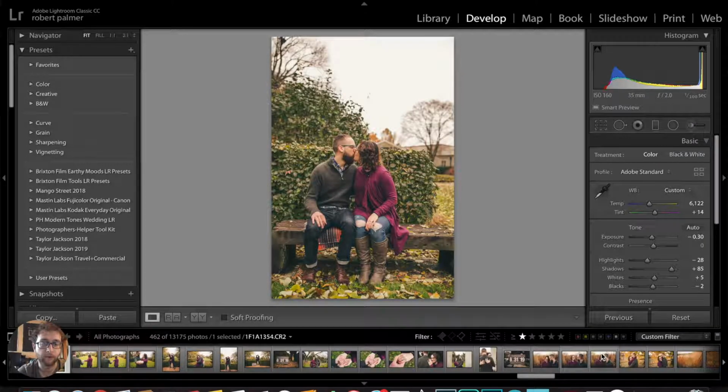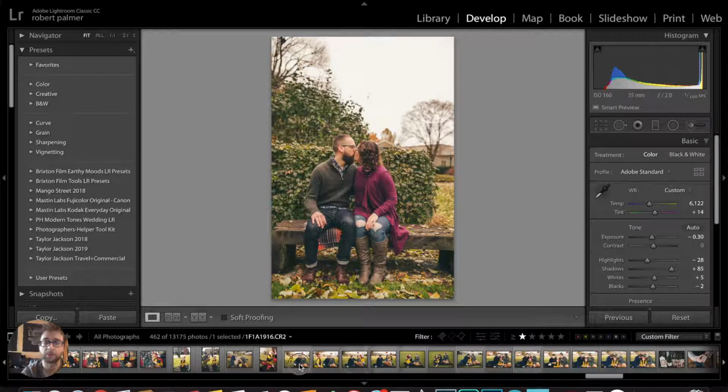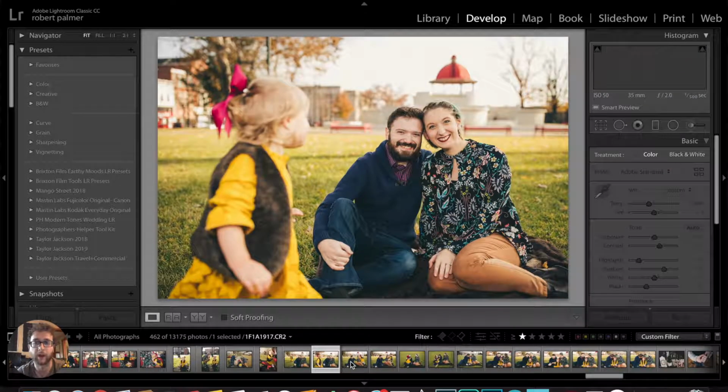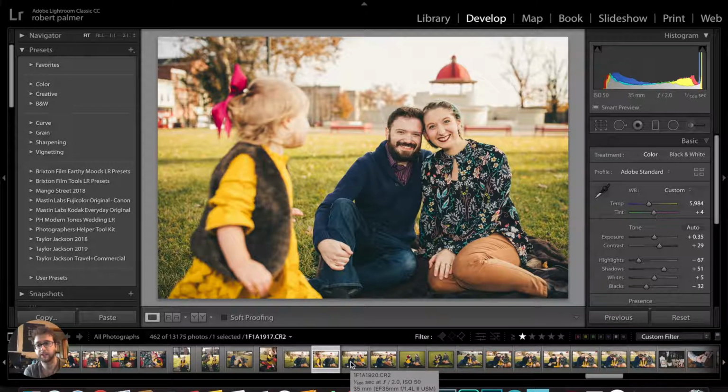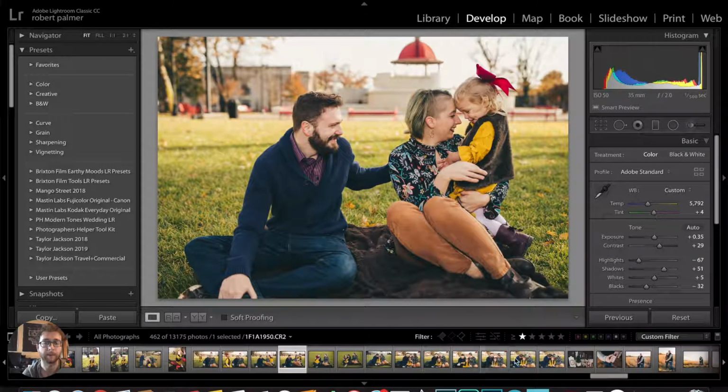I'll just show you a couple more photos here from a few different engagement sessions that I've done. It works really well for family sessions too. Here we had a very energetic toddler who was running around while we were trying to shoot photos, and the couple's like, you know what, just document it. This is how she is. This is how we want to remember her.